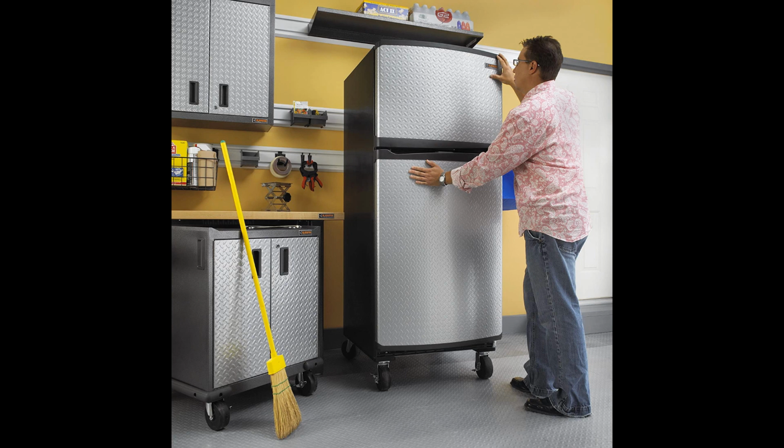Unfortunately, we cannot recommend the Gladiator Garage Freezer, even if you're hard up. It's bound to break down, not keep your food, and end up wasting you a lot of time and money. You are better off with any of the other options for the top-rated upright freezers on the market.